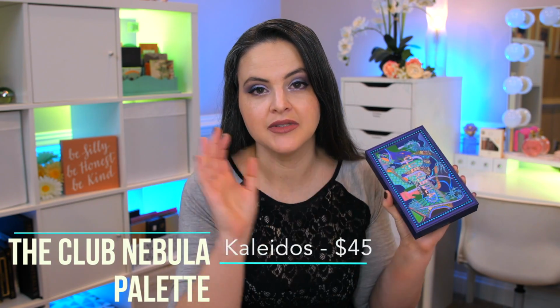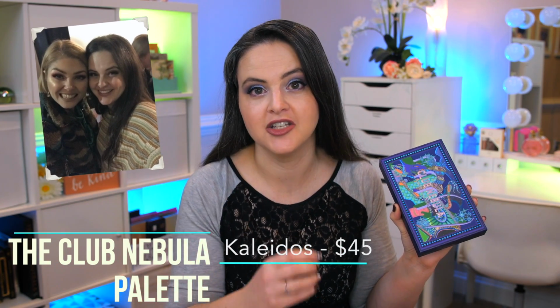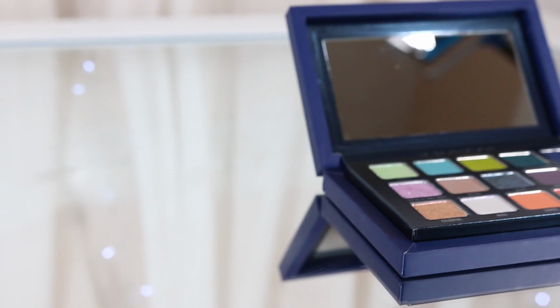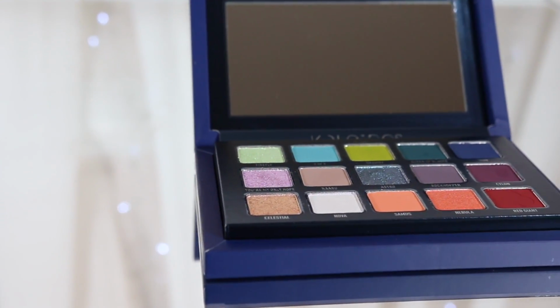Okay, this is the Club Nebula palette by Kaleidos. It was a collab with Angie NuFace, who I adore. I've met her in person. She's an incredible person, but I had never tried Kaleidos eyeshadows before. And I'll tell you what these remind me of. These remind me of ABH shadows without the fallout.